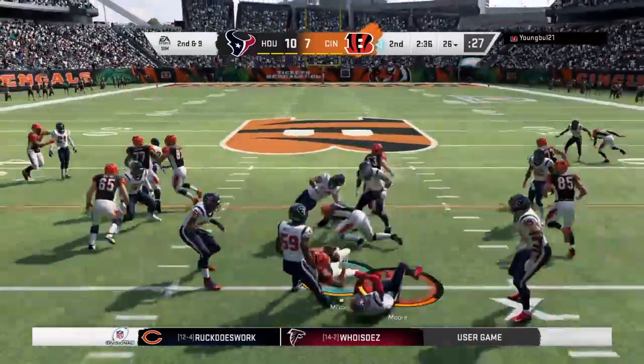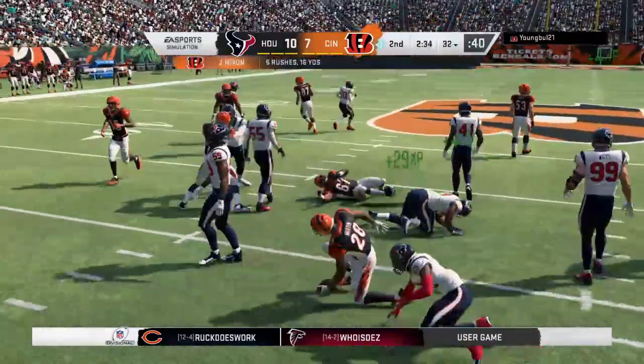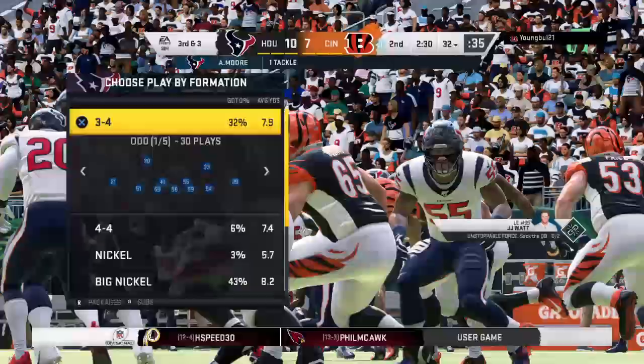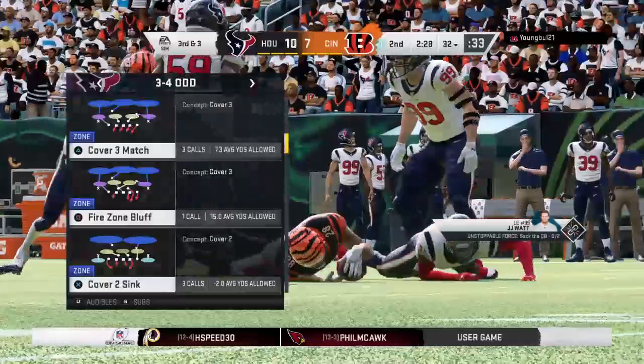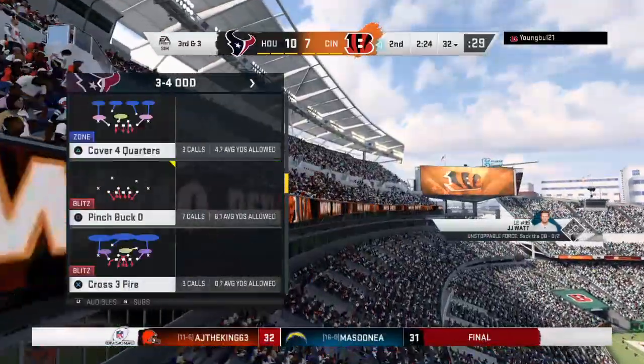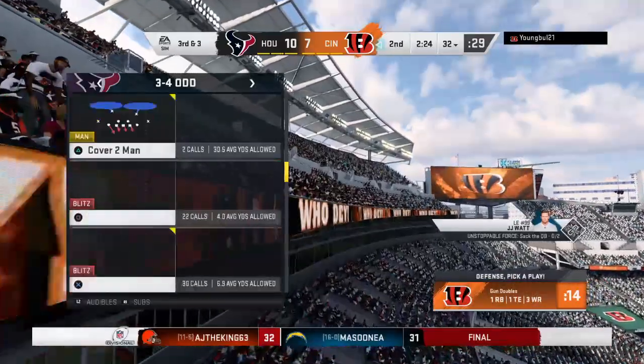On second down, here's Mixon. Gives him 6 yards on the carry. It's going to be third and 3 now. Even though they gave up more than they wanted to on that play, it actually illustrates how well they bottled him up throughout the game, because that was his longest run of this contest.